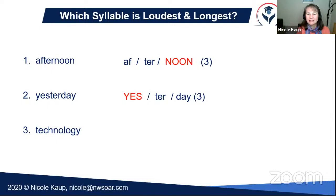Is that correct? Technology stresses the first syllable.